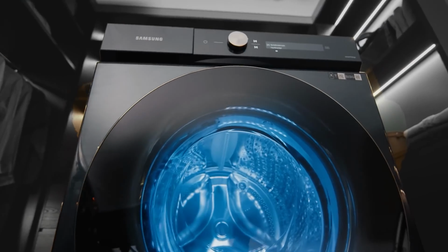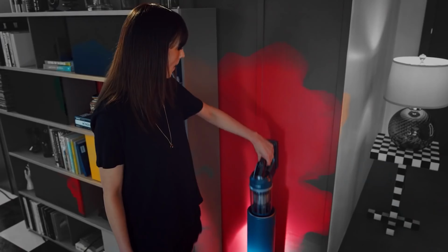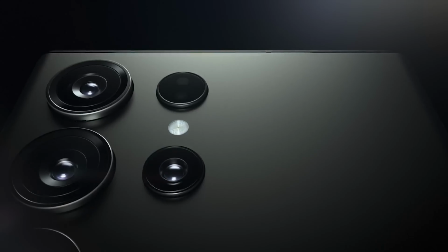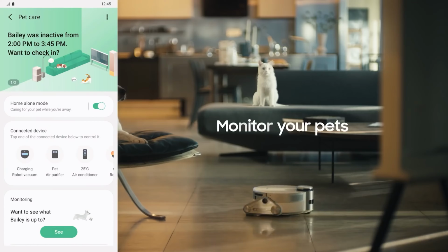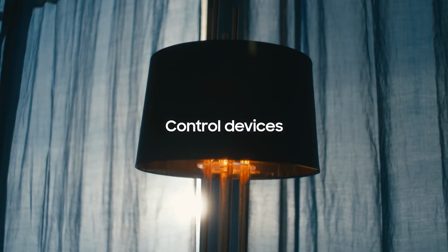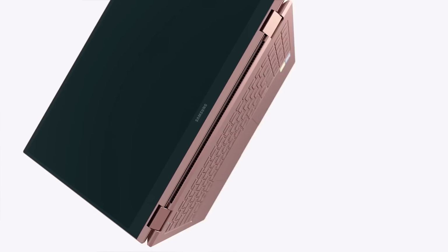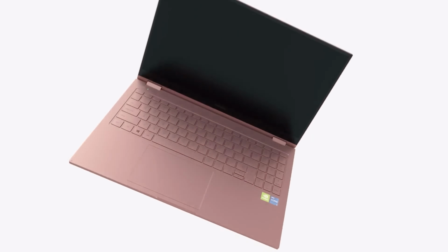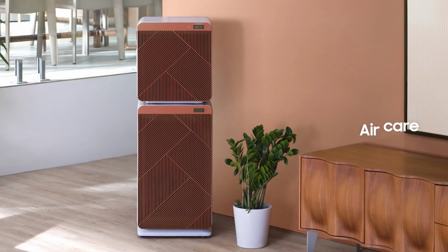Overall, Samsung is a major player in the electronics industry and is considered to be one of the biggest and most influential companies in the world. Samsung smartphones are known for their advanced features and powerful performance, with many models ranking among the best smartphones on the market. The company also produces a wide range of other consumer electronics products, including tablets, laptops, smartwatches, and home appliances, which are generally well regarded for their quality and functionality.